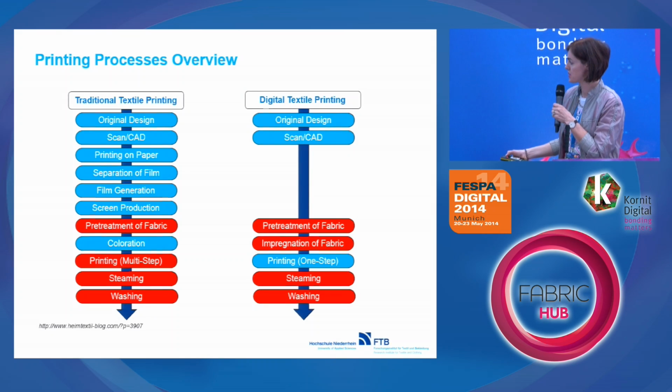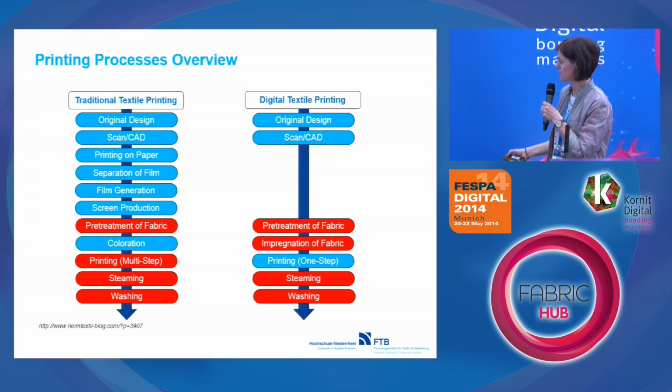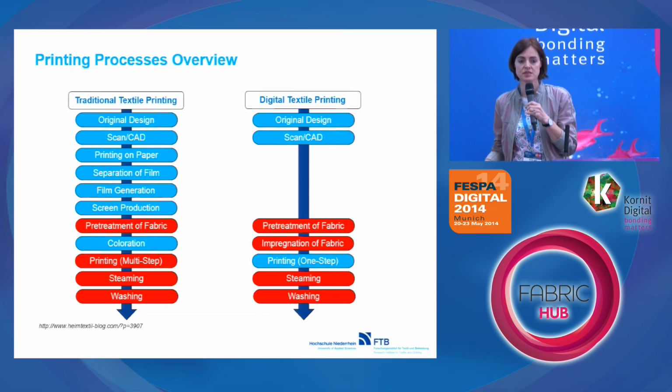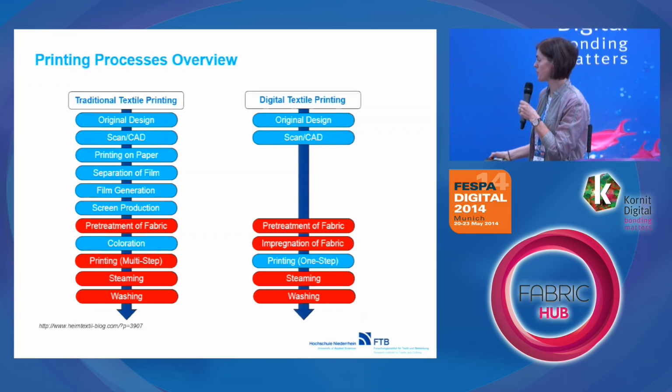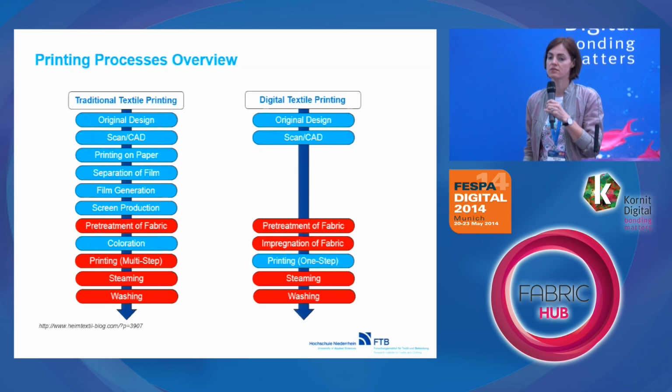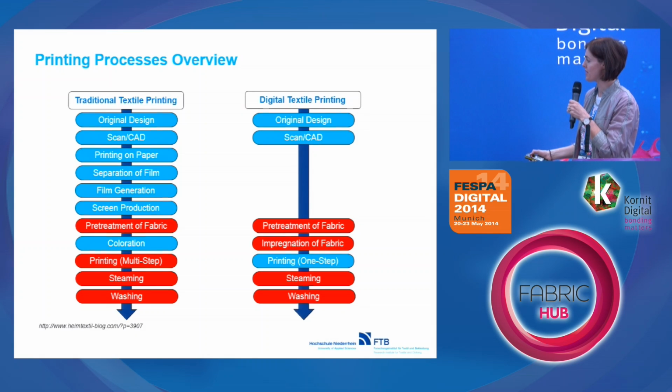So look into the pre-treatment of the fabric. This is the same for traditional and digital, so very important here. For the digital print, we also have to keep in mind a certain impregnation process, which definitely demands energy. So don't forget this here when we compare these two processes. And also the after treatment, the fixation by steaming and thermal fixation is quite the same for both technologies, and removing unfixed dyes also is the same. So be careful when you compare these two.